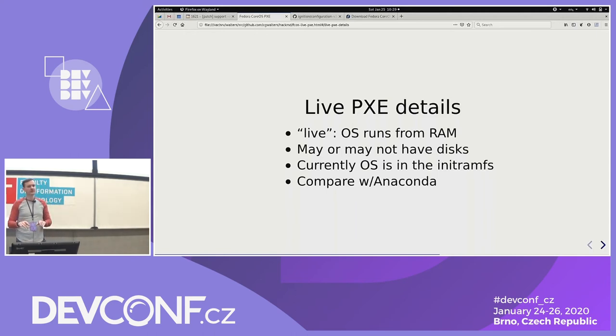Another difference with Anaconda is for size reasons, because at least some builds of Anaconda include basically a full desktop, there's limitations on the initramfs size. There's a stage 2, so basically you go in the initramfs and then it fetches a whole other file system. We aren't doing that yet. We may have to do that eventually.